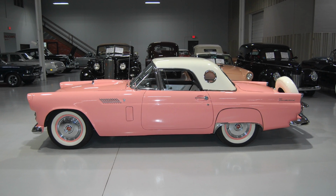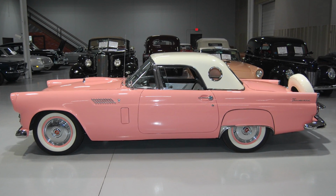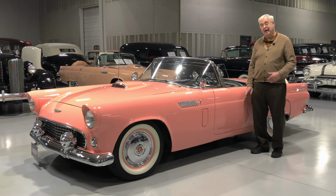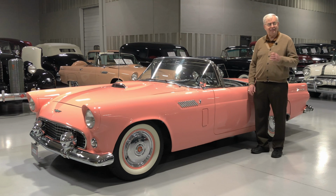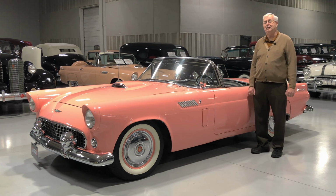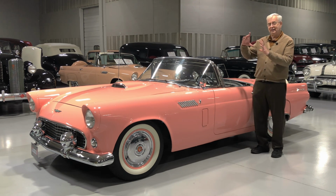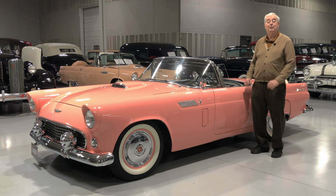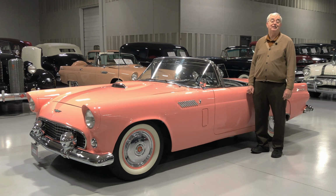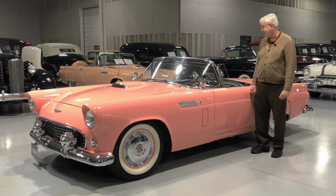It has the first year, of course, with the porthole. They needed that because a lot of the buyers in '55 said it had a terrible blind spot, that right when you look to your left, it was really hard to see. So Ford came up with the porthole. You've seen that in lots of other cars later on, but it was something that was really new and innovative in 1956, to say the least.